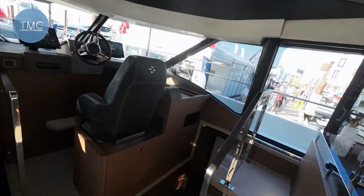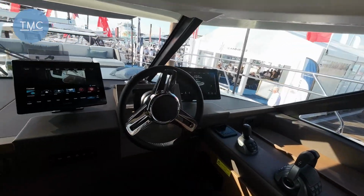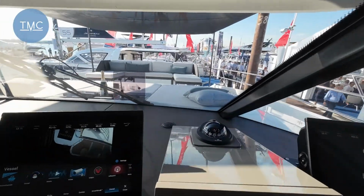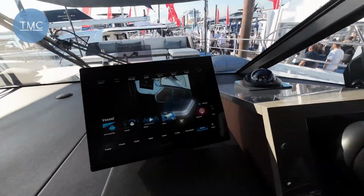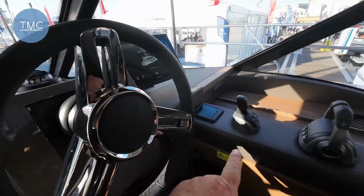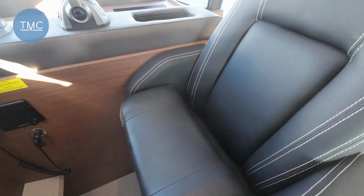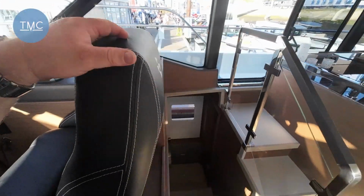Over here, of course, we've got a helm, and on a nice day I'd probably be helming from upstairs. But there it is. Let's just see what the view is like. Oh, I can see all our imaginary friends out the front there having their drinks. Couple of big multi-function displays. Got our cameras on the back there. Got our joystick controls over here, and we've got a nice helm seat with obviously the bolster that can raise up. Okay, so we've got a number of choices now.